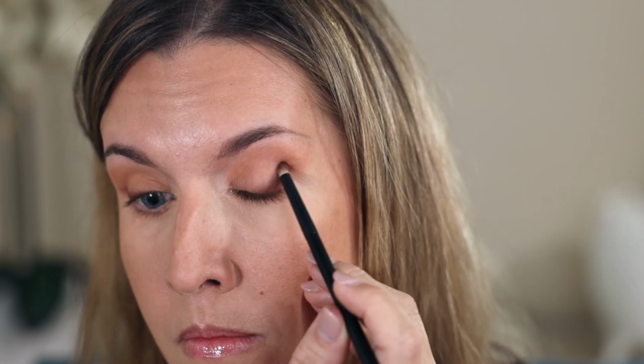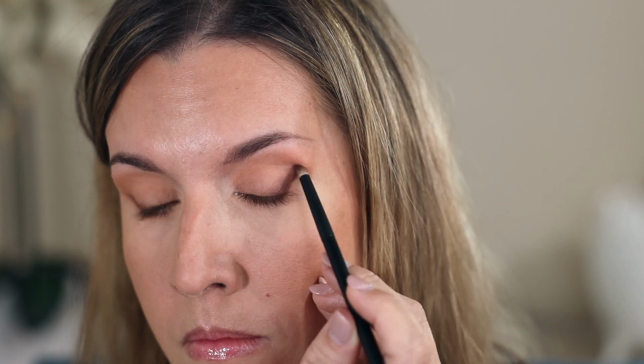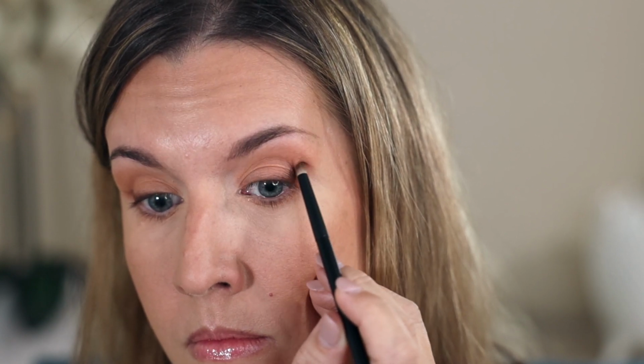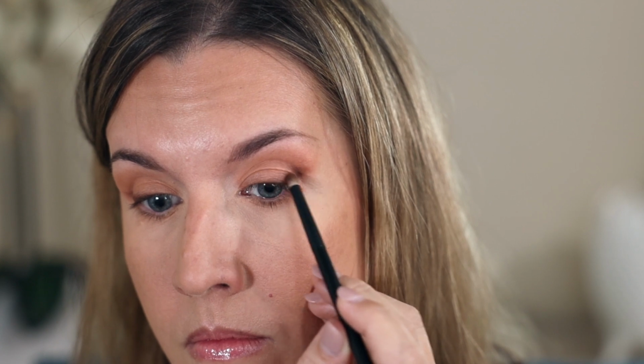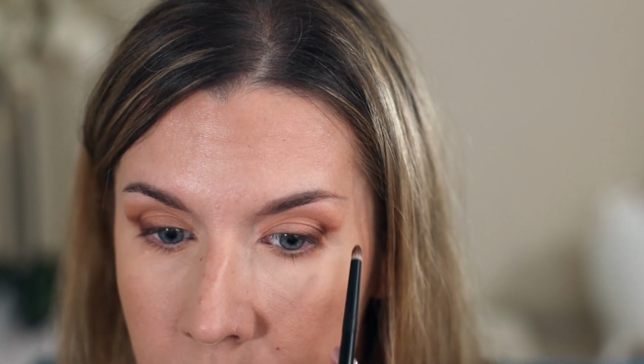So I'm just swirling this little pencil brush up from the bottom and building it up. You can keep this little mini smudgy wing short, or you can build it up. I find that even though when I start, it looks like I'm creating this really big line, by the time I finish, when I look straight ahead, it's really not that big, especially once I have mascara on.